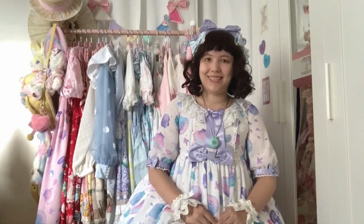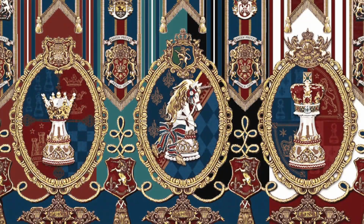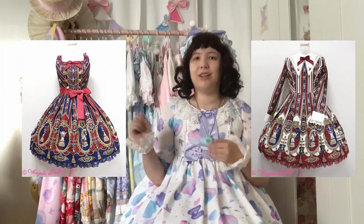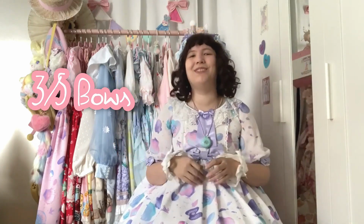And the next dress is Chess Emblem, which I personally think, after Chess Chocolate, chess is a fairly cute Lolita motif. I really like the color combinations on this one. I think it's pretty good. And I'm gonna give it a 3 out of 5. But would I own this? I don't think it really fits into my style. But of course, the motif is very nice. Good job, Chess Emblem.